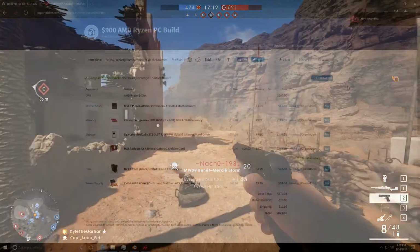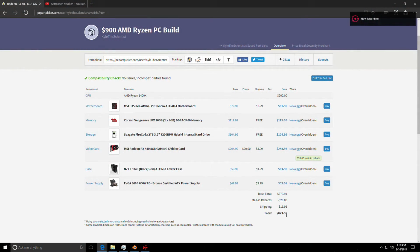Adding all the parts together, we come to a grand total of around $900 and not only will this build be good for gaming, but at the same time it will also be good for 3D rendering and creative production.